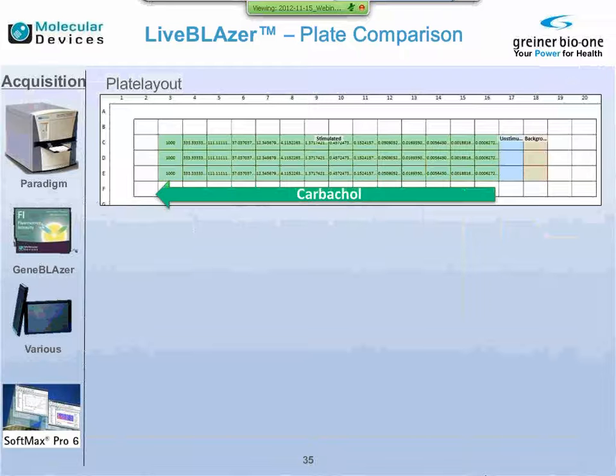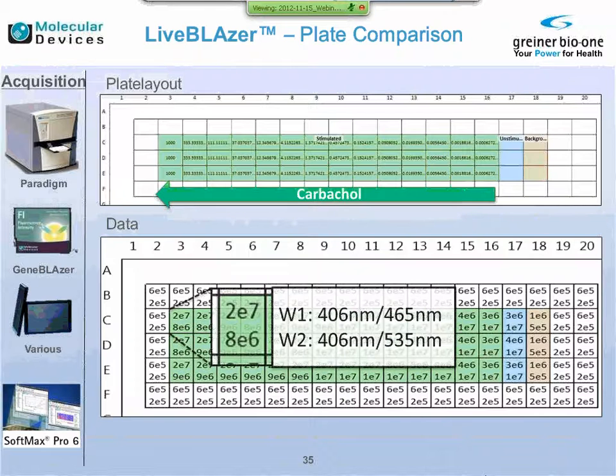And the obtained data was then populated in the data section in the software. And what you see here are the two wavelengths which were measured. So wavelength one with an emission filter at 465, and the second wavelength with an emission filter at 535. And then the data was transformed into a ratio as described in literature.